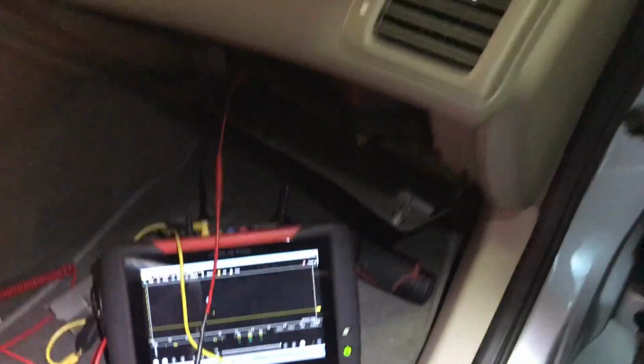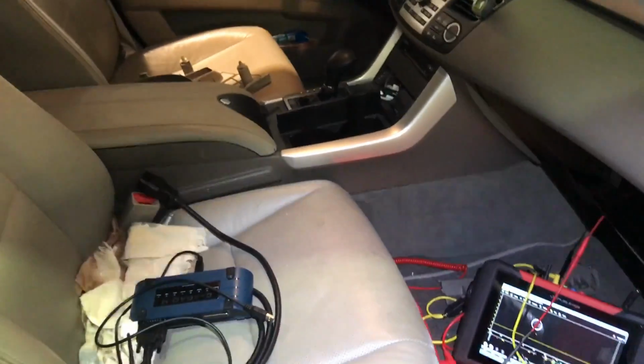Now the thing is working. So let me stop for a second. I'm going to put some of the tools away. I've got to get some room in here.